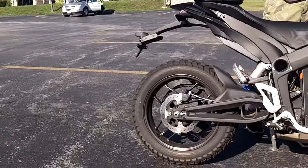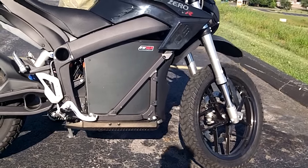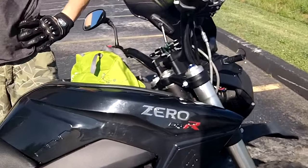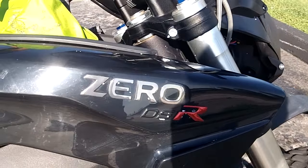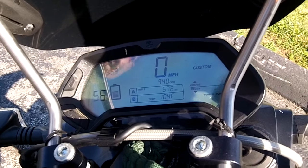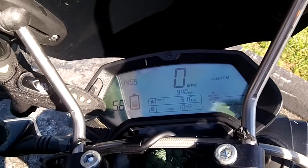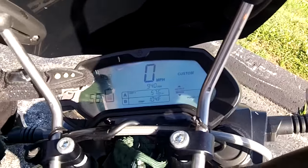That's amazing. That's it right there. Get a logo shot. And that's telling him how much battery he has left, 56%. Percent left. And then your miles an hour.